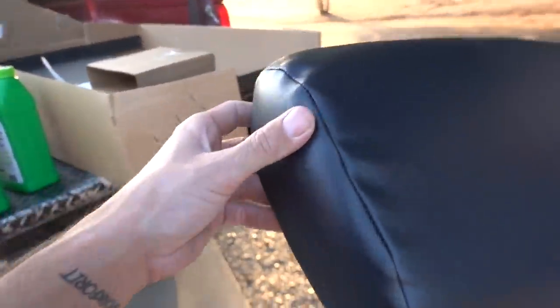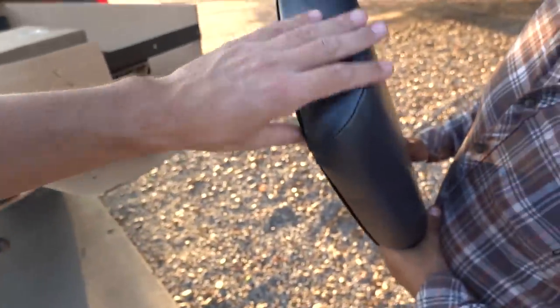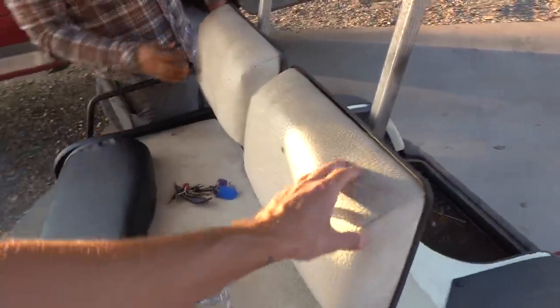Was that plush? That's nice. Oh, that's... I mean, I don't know, Gusto. Hey, listen. Not the best stitching I've seen. Ranch life, all right? Oh, okay. We'll get these reupholstered in black so they match.